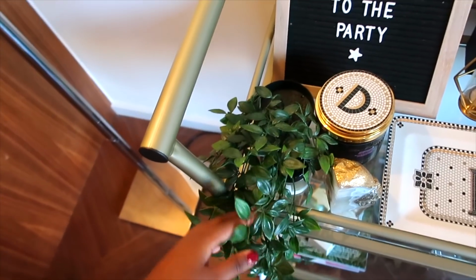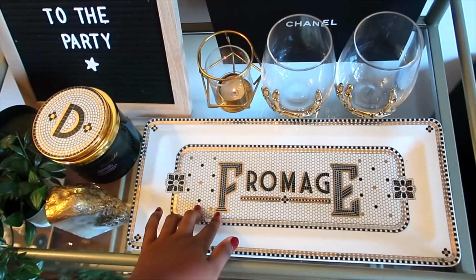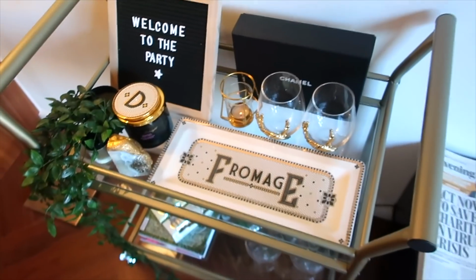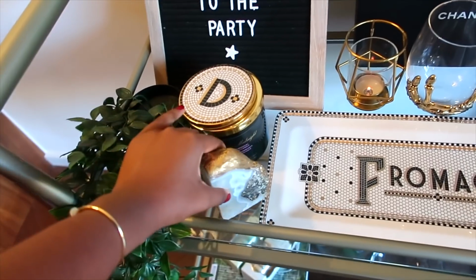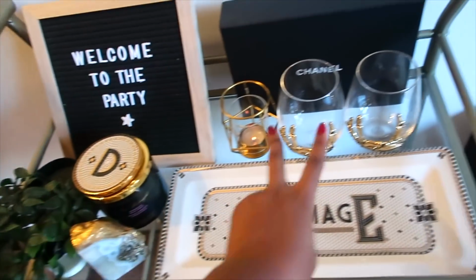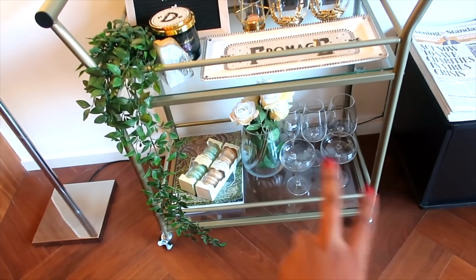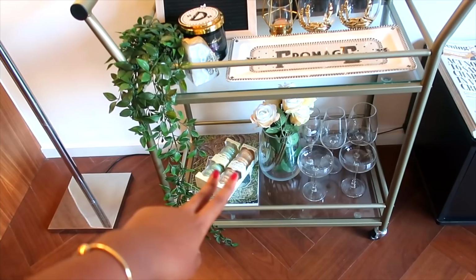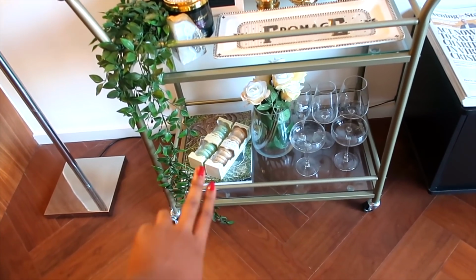Another fake plant is from IKEA. And then my coaster and this really cool tray, which is actually meant to be a cheese tray, is a gift which I got from my friend Talal, and it's from Anthropologie, I believe. And then yeah, I just have this marble bookend, which is from TK Maxx, I believe, along with these two glasses. And then at the bottom, I just put my alcohol glasses there, a fake bouquet of flowers from IKEA, and then these two macaron packs from TK Maxx, and then just some magazines.